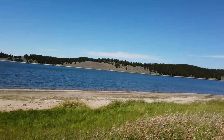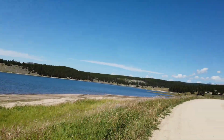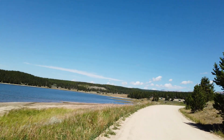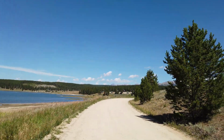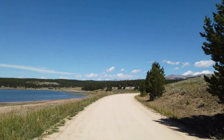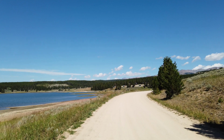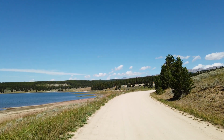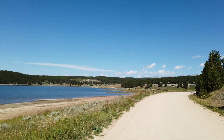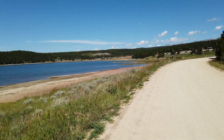So I'm a nice way around the lake now. I can see my blue van way over there. I'm sure it doesn't come out on the camera. And more buildings here, looks like a campground. And I'm on a road at the moment, but I think I'm going to have to cut across the shore over there. Should work out. Let's see.